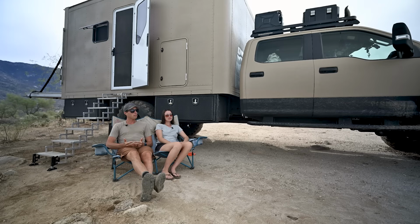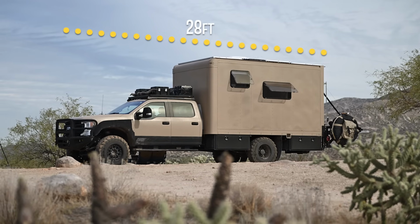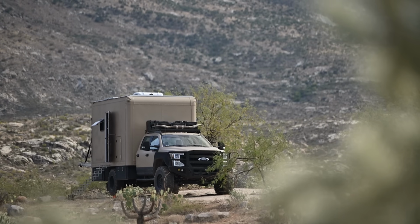So the truck itself is pretty long. It's about 28 feet bumper to bumper. We think it's about 13 feet tall because we have a roof mounted AC. Don't know how tall it is exactly, but we haven't hit anything yet. The truck looks a little different than when we bought it.